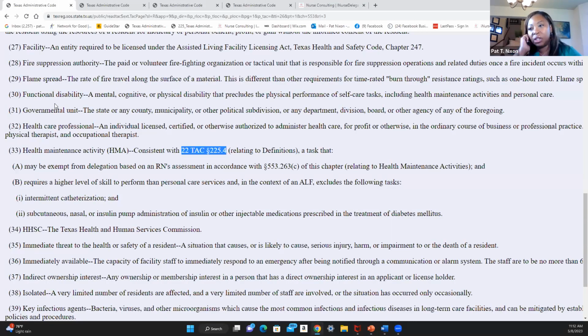And so two different tasks were identified. The first says health maintenance activities are tasks that may be exempt from delegation. And so they require that an RN assessment be completed, stating that this task, for multiple reasons, although it does require a higher level of skill, it does not require delegation.